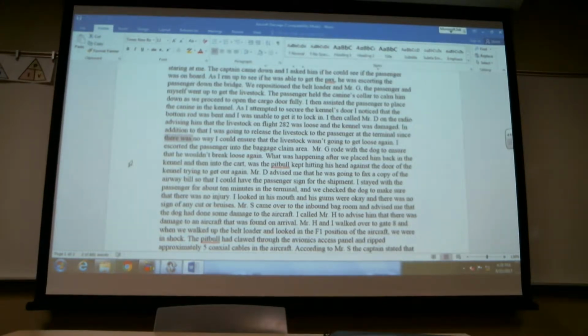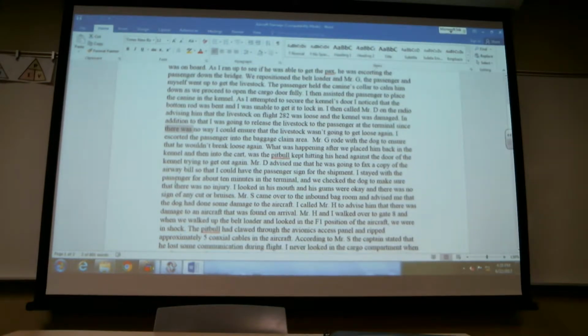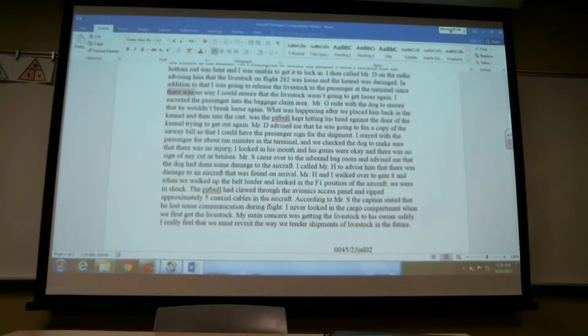What was happening after we placed him back in the kennel and then into the cart was the pit bull kept hitting his head against the door of the kennel trying to get out again. Mr. D advised me that he was going to fax a copy of the airway bill so that I could have the passenger sign it for shipment. I stayed with the passenger for about 10 minutes in the terminal, and we checked the dog to make sure that there was no injury. I looked in his mouth, and his gums were okay, and there was no sign of any cuts or bruises.